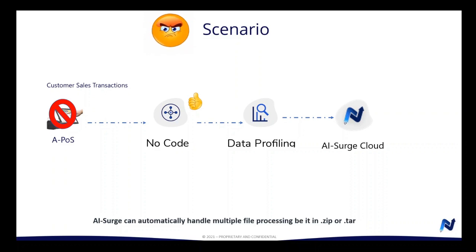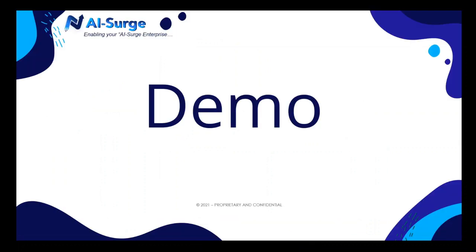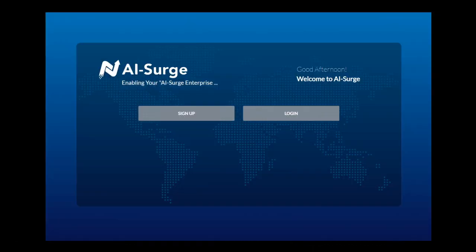So you can send your same customer transaction data in a tar or a zip format with multiple files in it. We have the intelligence to go and get that information out from the zip or tar files, process the data in a proper sequence, and your data is ready for the analytics continuously. So having spoken about that, let me quickly demonstrate this whole capability on the product. Now let me get onto the live product demo.